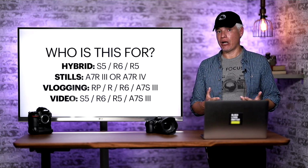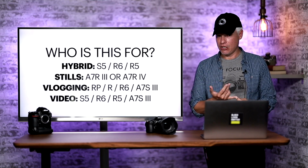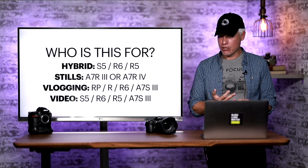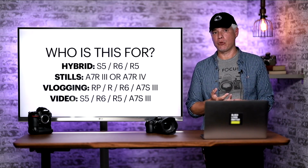If you're a hybrid shooter, I would probably be recommending a Panasonic S5 for $2,000. That's an awesome camera. Or if you have more budget, the R6 or the Canon R5 are overall just the best cameras currently made.